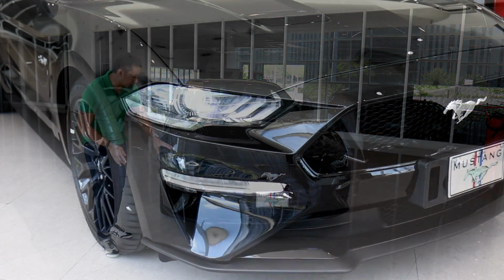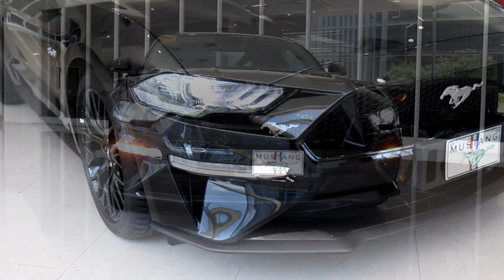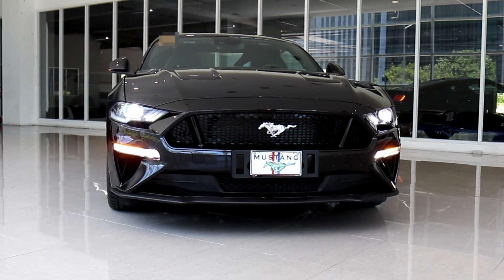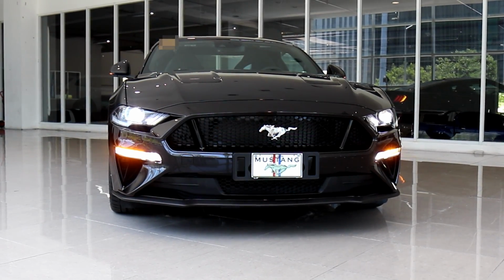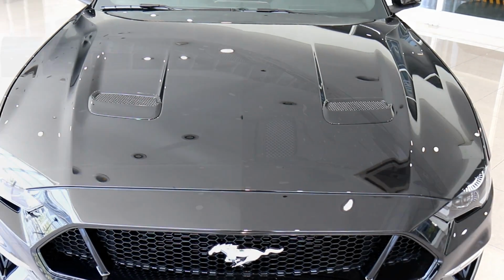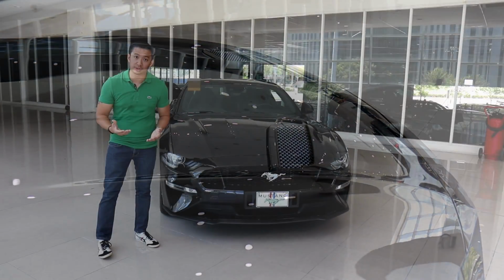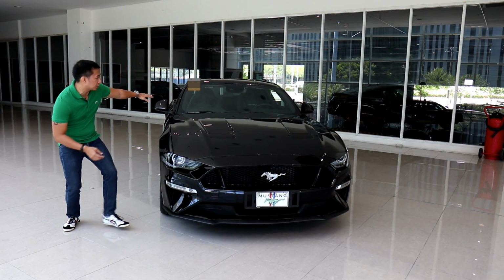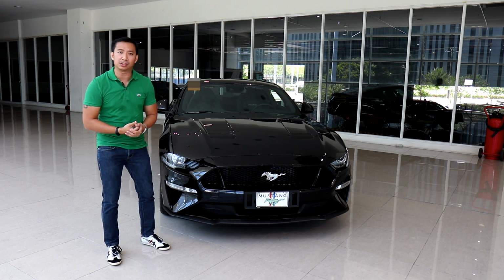This refresh model already gets these squintier headlights here that give off a look that it means business. The whole light treatment up front are now LEDs, from your headlights, your turn signals, your DRLs, and even your fog lights. The refresh model also gets a newly redesigned hood with these dual hood vents here that give added street cred, and is also functional because they also serve to extract heat from the engine. The hood also slopes now much lower into the front grille, and it gives off an aggressive and mean vibe.